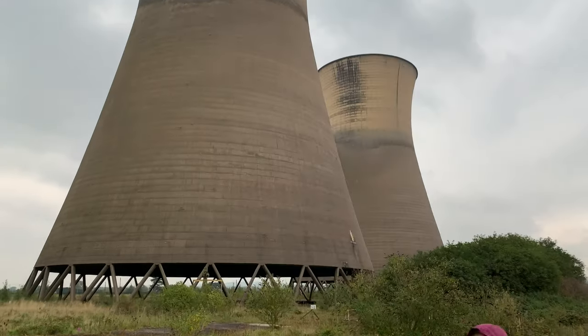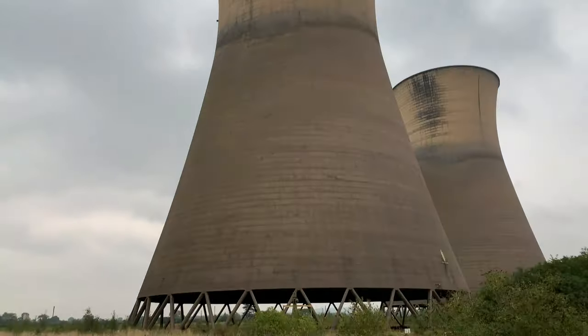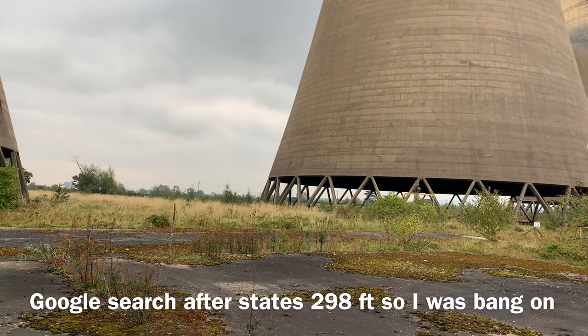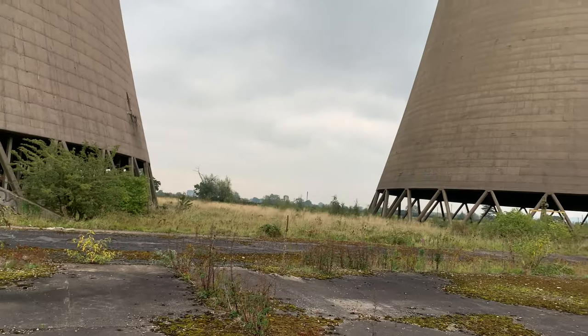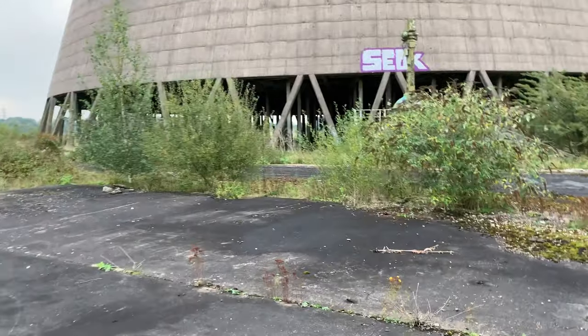I wish the video really shows you just how big they actually are. They must be, what you reckon, about 300 feet, 400 feet? Sylvia's gonna Google it. Good old Google. She's gonna get all the information and we're gonna find out.